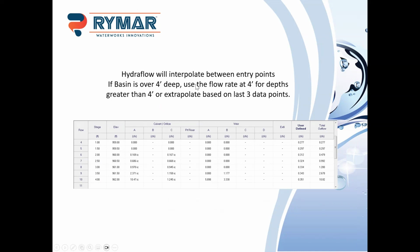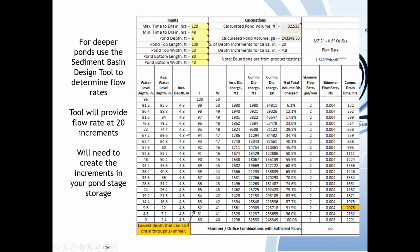If the basin is over 4 feet deep, you can either use the flow rate at 4 feet of depth. You can extrapolate it yourself. If it's only 5 or 6 feet, you can probably just maintain that or extrapolate it out. Or if you want to get really precise, let's say you've got an 8-foot deep pond, go back to our design tool and it'll break that 8 feet into 20 increments. And then it'll provide the flow rate for each skimmer at those increments. You can then adjust your increments in your basin when you put that in and plug that rate in.